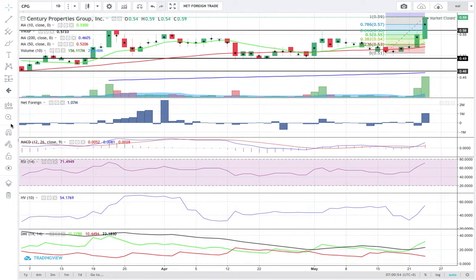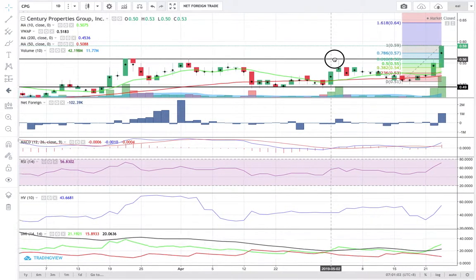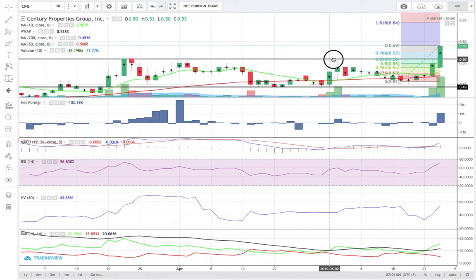I am not saying that once RSI hits the overbought level, it will reverse automatically. No, that's not how we read RSI. This is only an indicator that tells us the possibility of reversals. I said possibility, probabilities, not assurances or guarantees that it will reverse once it hits 80.